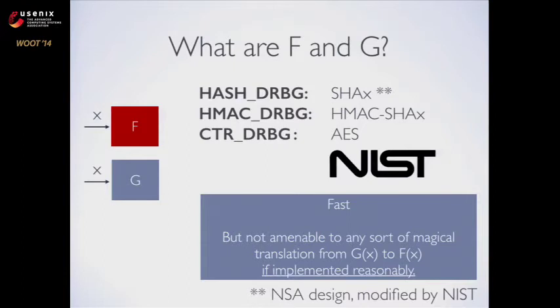The jokers at NIST, who obviously are not quite on our team, but are useful at least, have some ideas about what f and g should be. Their ideas involve using things like hash functions. SHA is a very big recommendation of theirs. HMAC, also using hash functions. And they also recommend using AES. So they propose 3 DRBGs for the standards that we're working on.